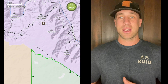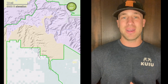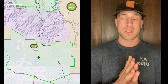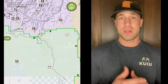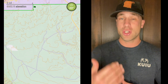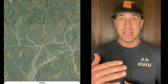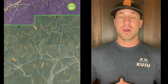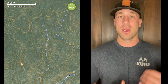That late rifle tag, it's kind of like whatever bulls are left up on the plateau, whatever bulls are left in Unit 9 that are more resident bulls, which typically just across the board are smaller. The resident bulls, just because they live there year round, are going to be smaller. They've been shot at, they've been educated. Their chances of being shot are higher if they live in Unit 9 year round. So the age class is a couple tiers below what it is in the early archery hunt.